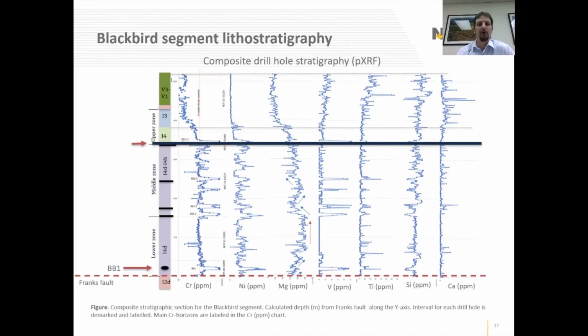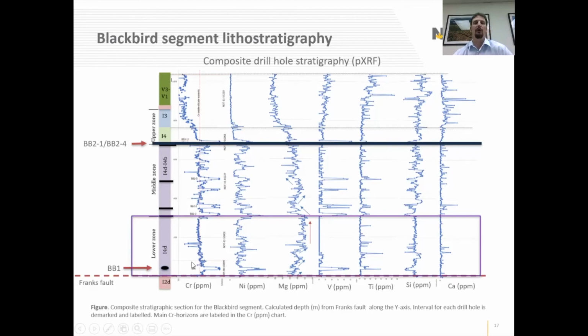What we're seeing is a lower zone, which we've broken out based on cotectic chromite abundances. We're not seeing a lot of chromite accumulation. The one exception to that is the BB1 lens that occurs at the base here, which is interpreted to be a channelized flow environment. We've got a middle zone, where we start seeing excess chromite accumulation with multiple, significant chromite lenses occurring. And the top of that middle zone is defined by the BB21 and BB24 chromite horizon.